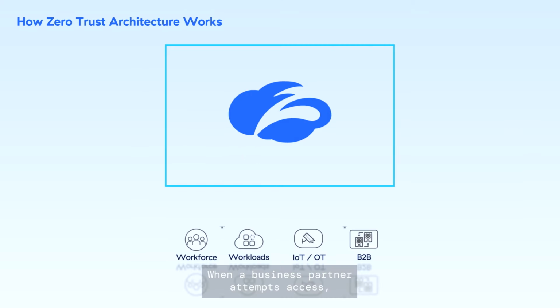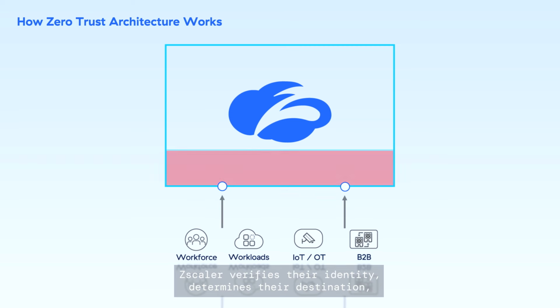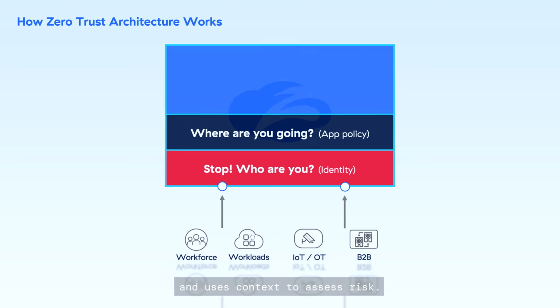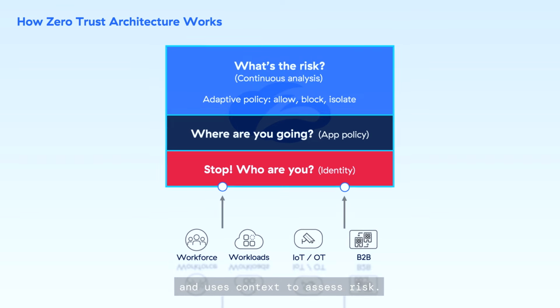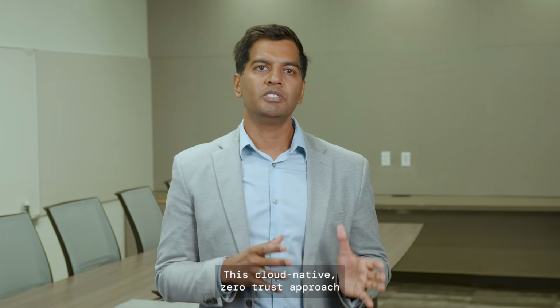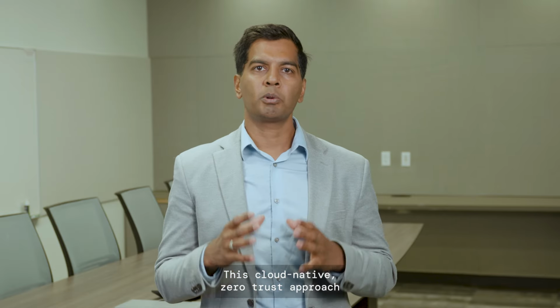When a business partner attempts access, Zscaler verifies their identity, determines their destination, and uses context to assess risk. Then, it connects the user directly to the authorized app, not the entire network. This cloud-native, zero-trust approach solves the problems of yesterday's bespoke solutions.